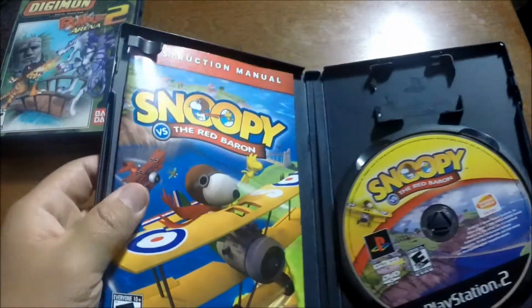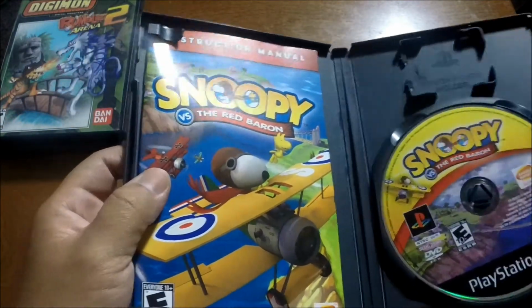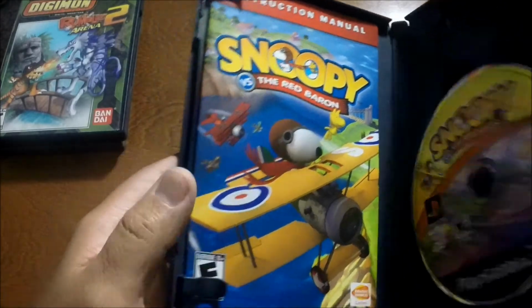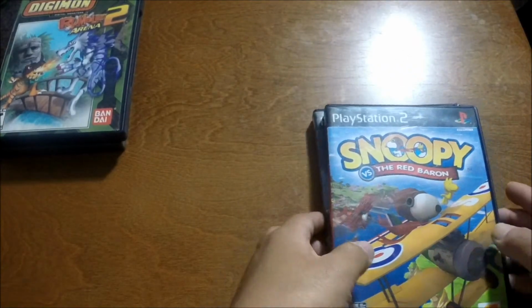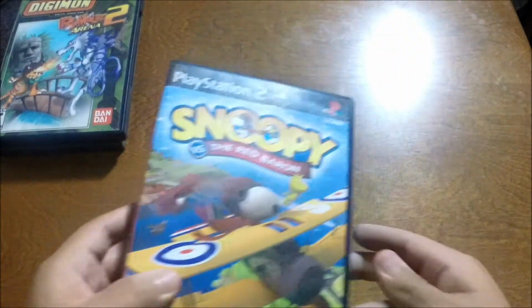I've seen gameplay footage of this, and it looks really, really fun. So I'm pretty stoked to play this. And it has a really nice condition manual. So I was stoked to find that. So immediately we started making a pile. We put these in there, and then we started looking at the Wii games.